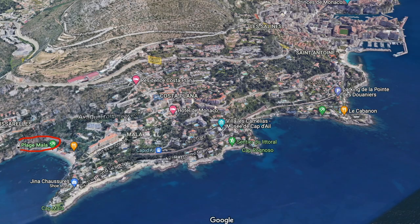This footpath starts on Plage Mala, goes around the Cape and all along the coast until you get to the marina in Saint-Antoine. This is the border to Monaco. Once you cross into Monaco, you're mostly on sidewalks, but it's still worth walking up to Old Town to enjoy the views from there.